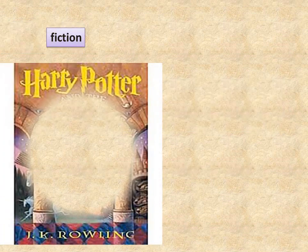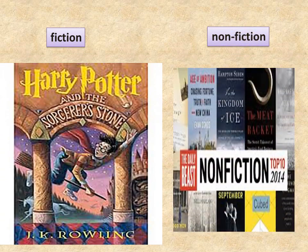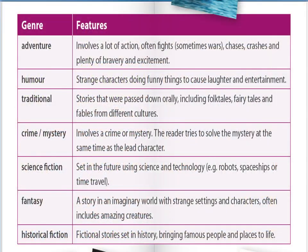In Period 1, we talked about two main categories of literature, fiction and non-fiction. Fiction refers to a story that comes from a writer's imagination, but non-fiction is strictly based on fact or a true story. Explained different genres of literature in Period 1: adventure, humor, traditional, crime, mystery, science fiction, fantasy, historical fiction. But now in Period 2 we will focus on science set in the future using science and technology, for example robots, spaceships, or time travel.